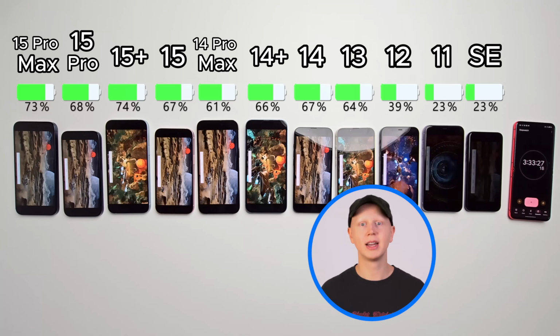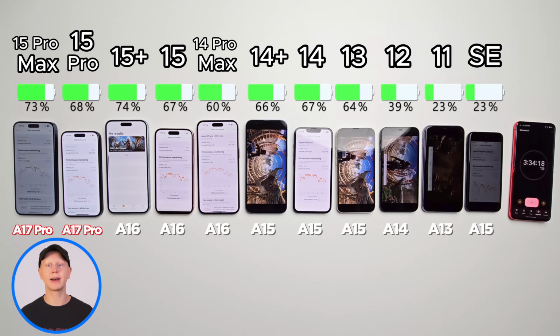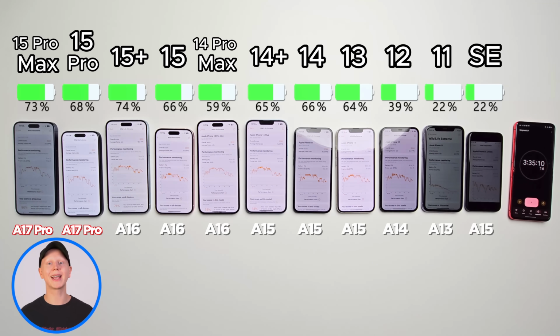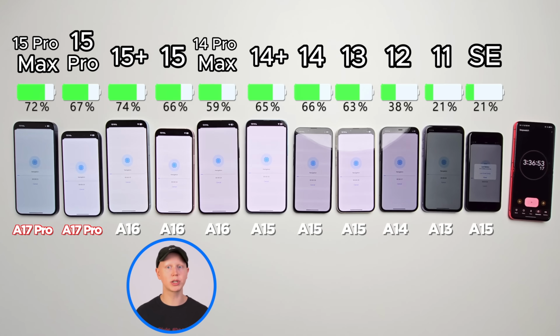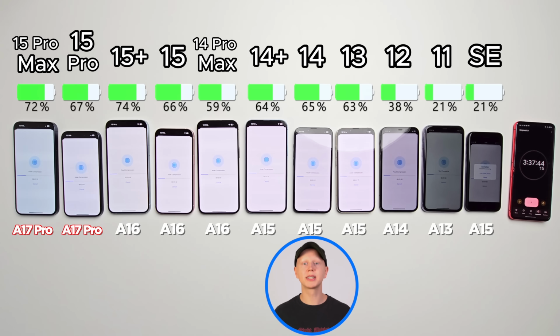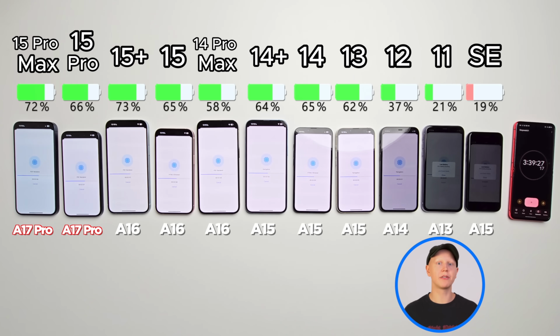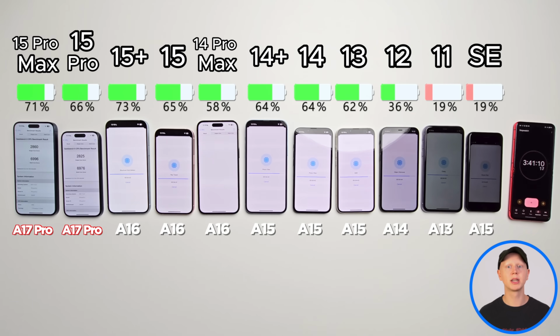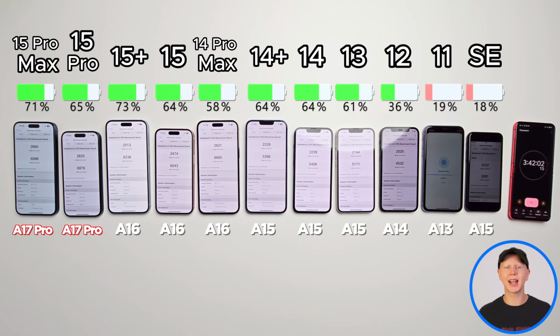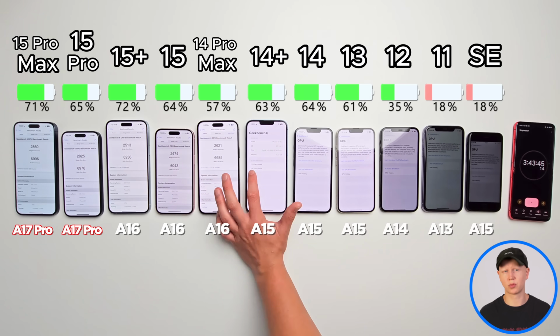Now in terms of specs, the new 15 Pro models have the world's first 3nm chip, the A17 Pro. The regular 15s have the same A16 Bionic chip as the 14 Pro models. And then the regular 14s, the 13 and SE have the A15. The 12 has the A14 and the 11 the A13. The results are as expected. The newer the chip, the better the performance, but it's only marginal. I'd say anything with an A15 or newer will be perfectly fine and you won't be able to really tell a difference.